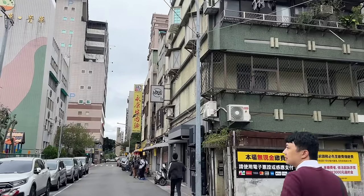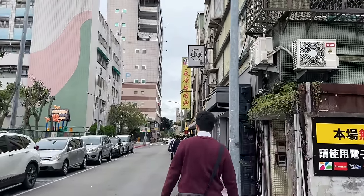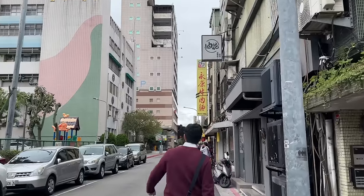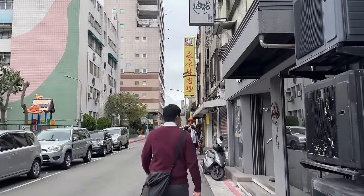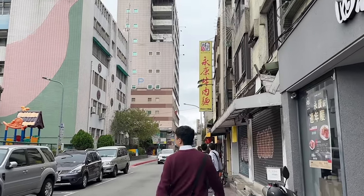Next up, Yongkang Niu Rou Mian. Bird is so excited. This is like his favorite Niu Rou Mian place. I mean, it's my favorite too. But I had it when I was in Taiwan before Japan. So it's Bird's first time having it in 5 years, I want to say. We're ready to feast.